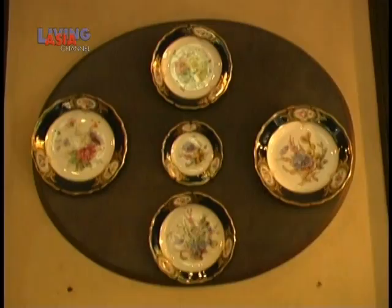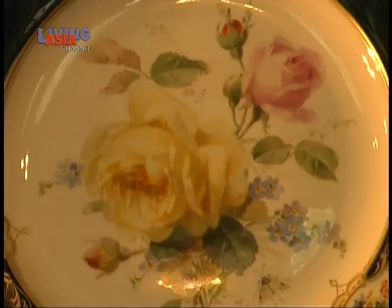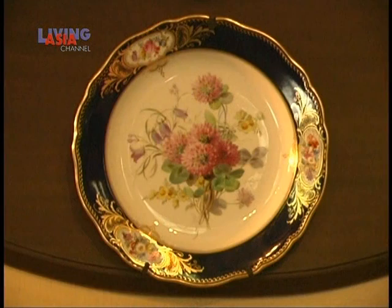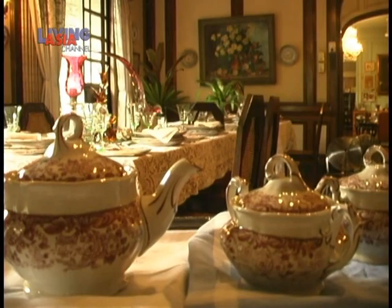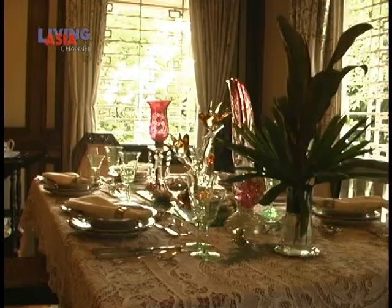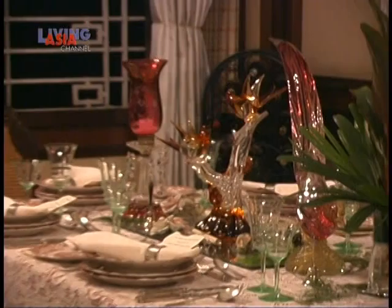Certain to be conversation pieces in such parties are part of a collection of blue mason plates. Originally custom made for banquets of as many as 40 people, no two plates in the entire set bear the same design, which are hand-painted and lined with gold. Other turn-of-the-century china, flatware, and silverware share table space with Murano birds that Tita Moning bought on her first trip to Italy.